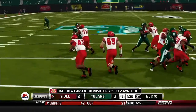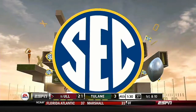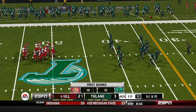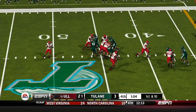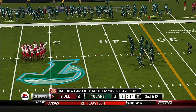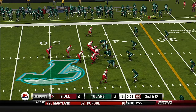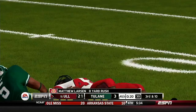Makes it out to about the 43. And he has a huge run. I'll tell you right now, this guy is arguably one of the fastest players in college football today. There you see him turn it upfield with such fluidity and quickness. From the 43-yard line, it's first down. And he's level at the 43. To the tailback, and they hit him in the backfield.